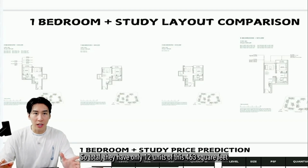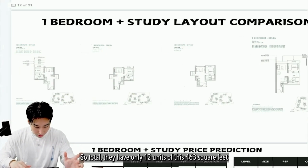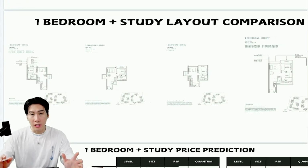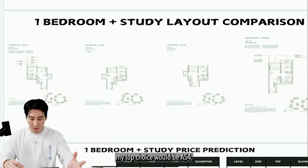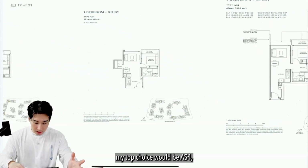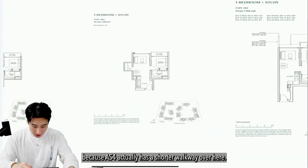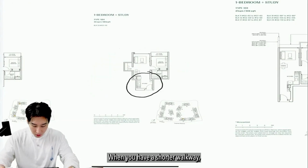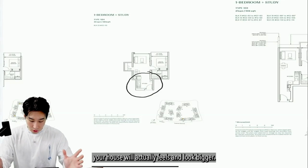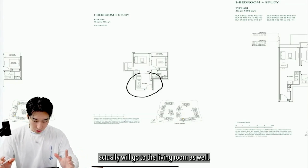So in total they have only 12 units of this 463 square feet, because it's on level 2. For this 463 square feet, my top choice would be AS4, because AS4 actually has a shorter walkway over here. When you have a shorter walkway, your house will actually feel and look bigger, and the shorter walkway space will go to the living room as well.